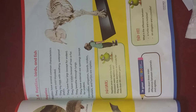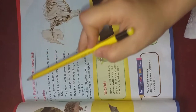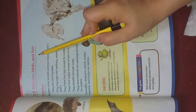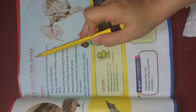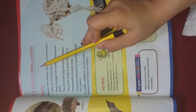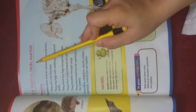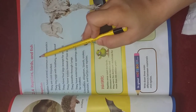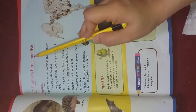So students, in today's science lecture, we are going to study about reptiles, birds and fishes. We are on chapter number 2 and the name of our chapter is Animal World. We have studied different kinds of animals related to their categories: some are mammals, there are vertebrates, invertebrates, some are warm-blooded, some are cold-blooded, the animal cell, mammals. We have studied these types of things in this chapter.